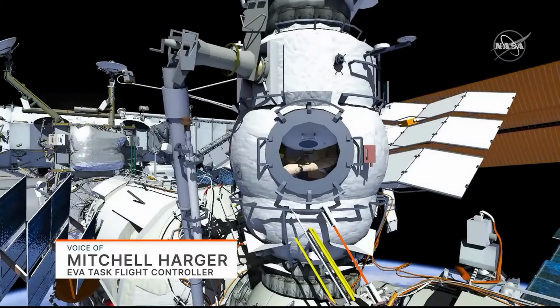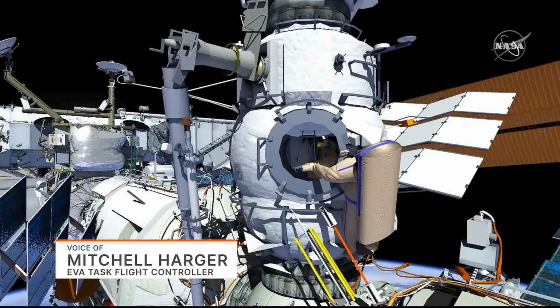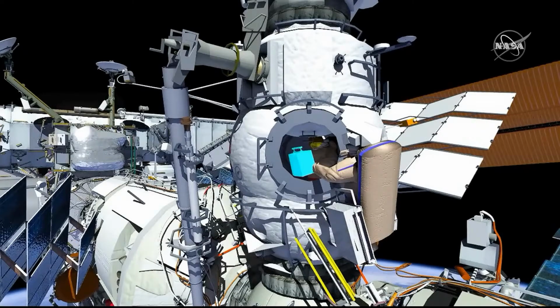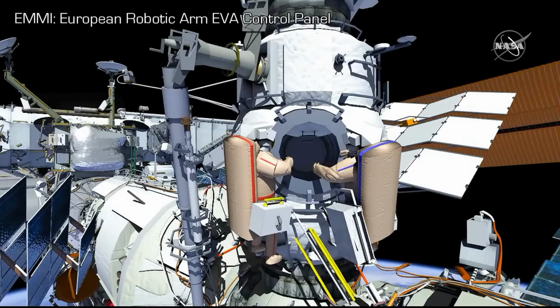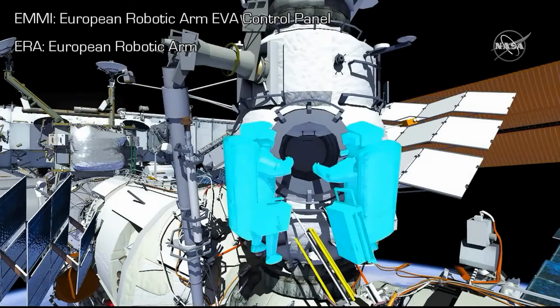Russian spacewalk 52 will be conducted by Oleg Artemyev, EV1 in the red stripes, and Denis Matveev, EV2 in the blue stripes. To start the spacewalk, crew will egress Poisk with the crew lock bag and the EMMI, also known as the European Robotic Arm EVA control panel, or ERA EVA control panel.